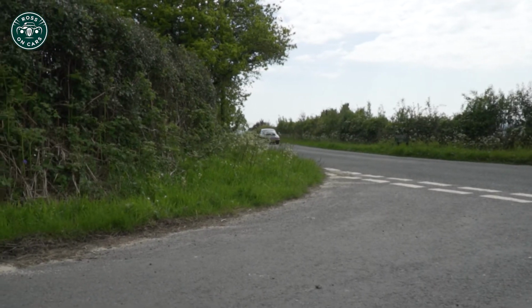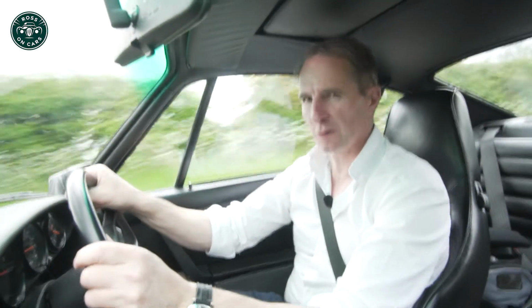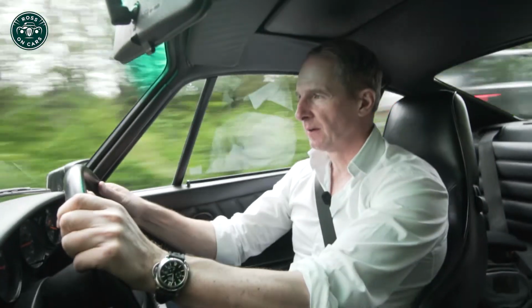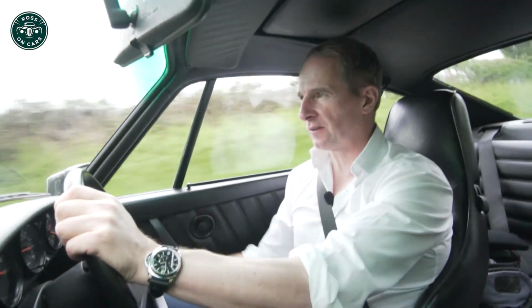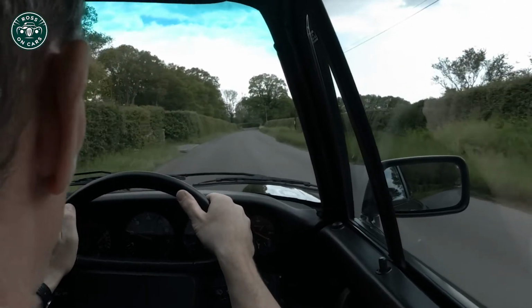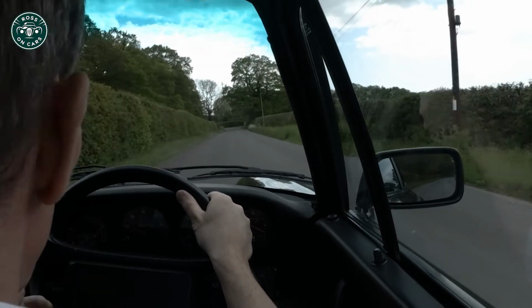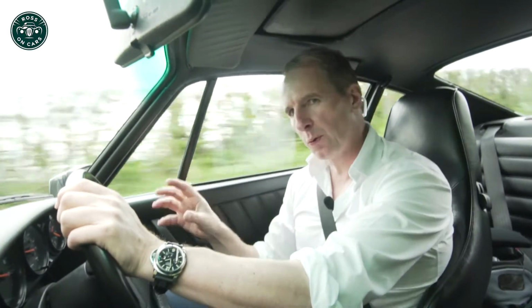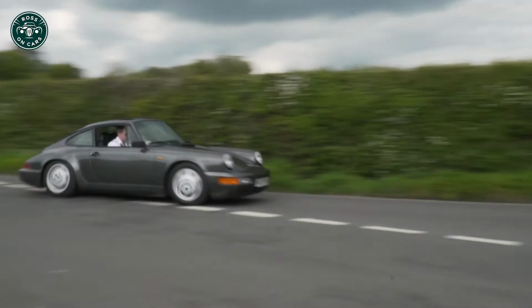So the first thing you notice about this car is that it feels very visceral. It feels very connected to the outside, through the wheel, through your seat. You can really feel everything that's going on. I used to have a 993, the next model, years ago, and it had quite a lot more tech, and it didn't really feel quite as connected to the road as this thing does, which I really like about it.